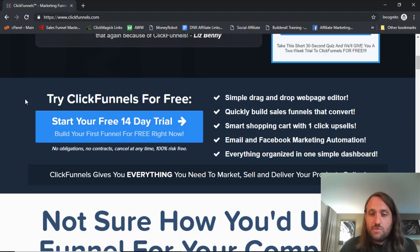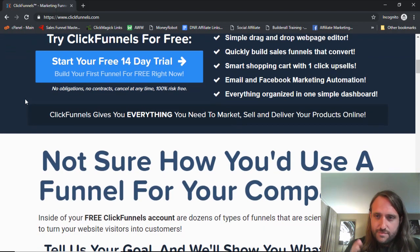Email and Facebook marketing automation. Also just one of the features, at least if you get the higher up plan, then you get a whole email marketing software as well to integrate with all of your sales funnels. Pretty crazy. It tracks all of your sales. Actually, it delivers the products as well.